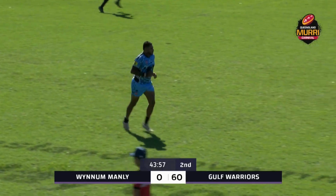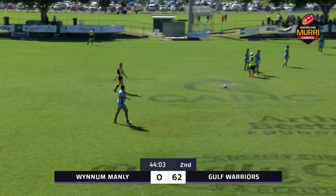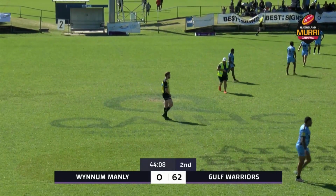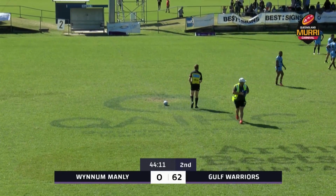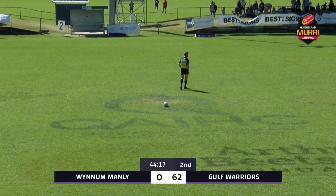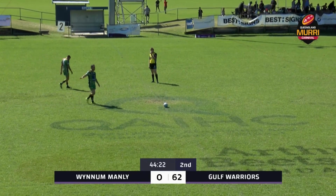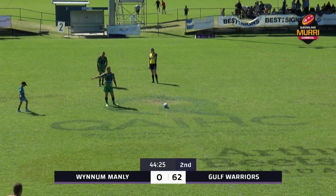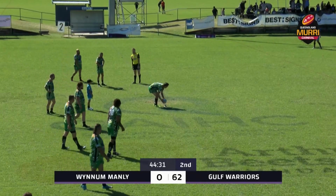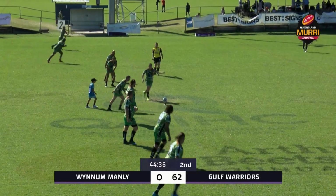Wow, it's going to be a massive lead here. But hopefully Wynnum Manly, look, they're still coming out and haven't got their heads down at the moment, so that's good to see. No, look, I think they've been trying hard. You know, when you're up against a very strong side that we have here in the Gulf Warriors, you've got to at least play with a bit of pride, and that's what they're trying to do. Unfortunately, every time they come down into this Gulf territory, a drop ball relieves the pressure, and they just can't capitalise on any opportunities that they're getting in the Gulf territory. And again, hats off to the Gulf Warriors for their defensive efforts so far.